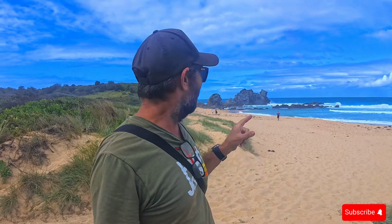So I've driven about 10 minutes south of Bermagui down to Wallaga Lake. There's a couple of famous rock formations that are located down here. This is the first one out here. They call it Camel Rock. I can see why. Maybe a little bit of a stretch.